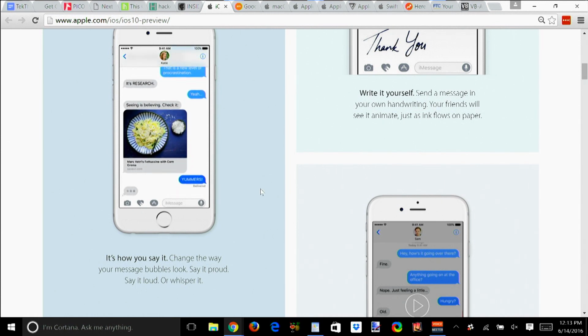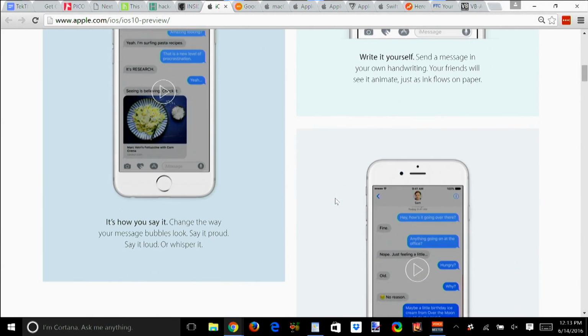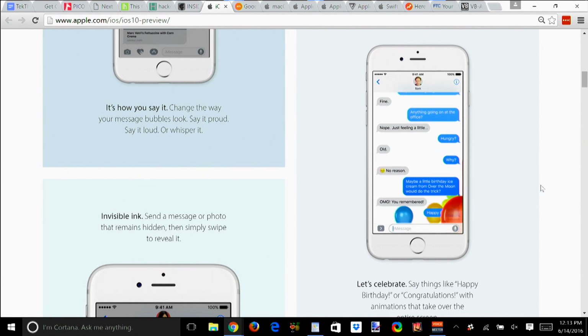Messages get rich links, so if you share a URL, you actually get something that looks like a web page. Cool. You'll be able to send messages in your handwriting. Emojis are 3 times bigger. You can click and turn a word into an emoji. There's a new map mode for photos, and apparently they're going to do facial, object, and scene recognition for sorting, which is a big deal.